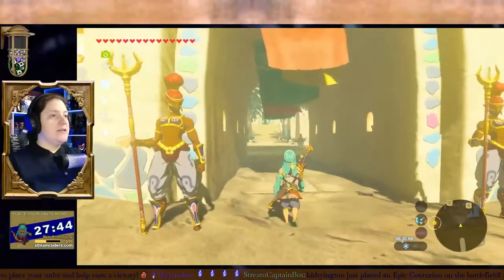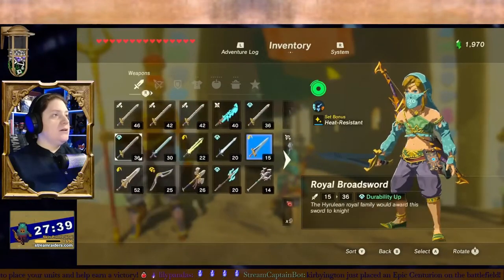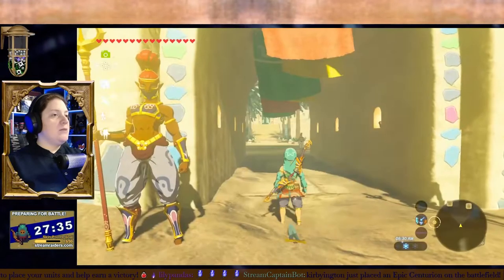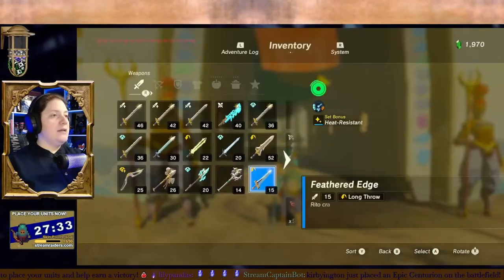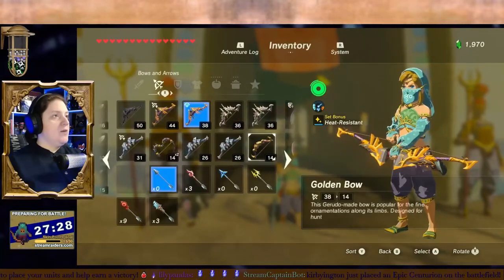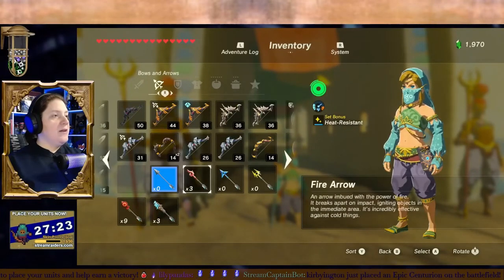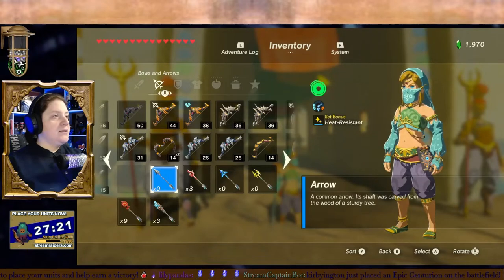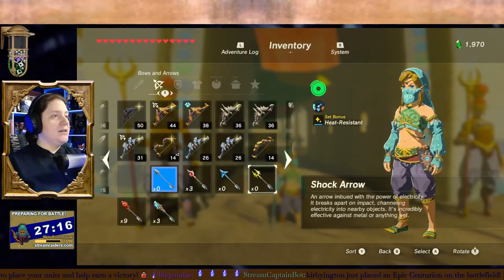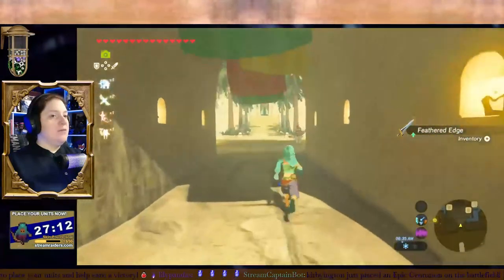Yes, because I am very stylish, you know. Actually, one of the things that'll be useful to do here is going to be to pick up a bunch of arrows. I didn't mean to drop that. Why? Remove. Come on, brain. Because we are very low on arrows here. We got 0 common arrows, 3 fire arrows, 0 ice and shock arrows, and 9 bomb arrows. So buying up some arrows right now is a great plan.